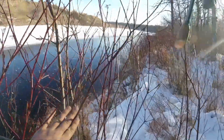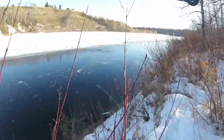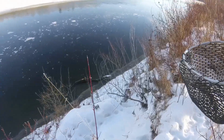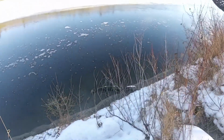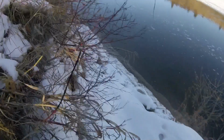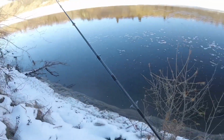I have ventured off the beaten path. Scared the birds away. Can I get back up this? That's my main concern. I can get back up anything. Oh dear. Well, that's some snow in my shoe.